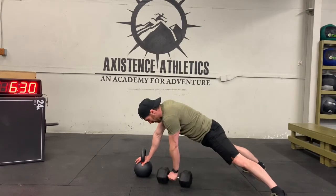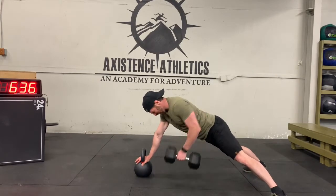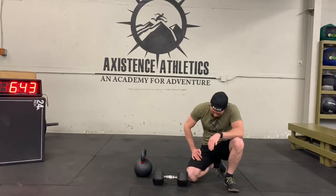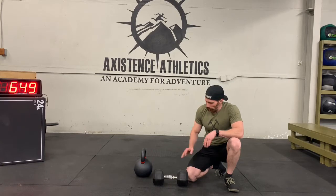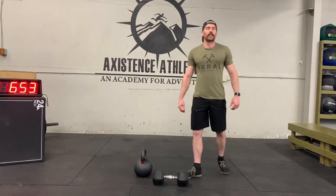You have 10 seconds left. Abs, butt, armpit. Woo! Woo! One more. Big pull. And now, we rest again. So, we've officially hit right side, left side, right side, left side.